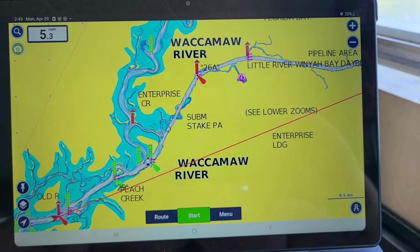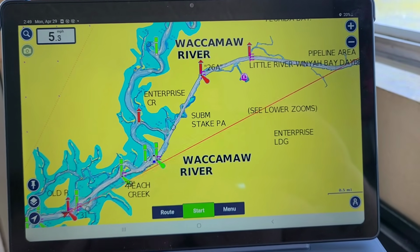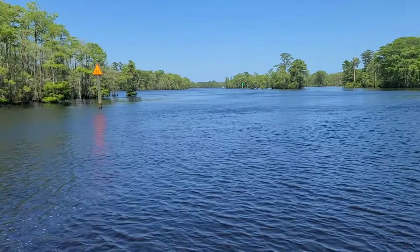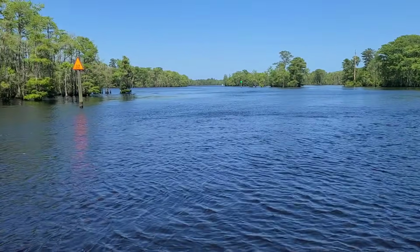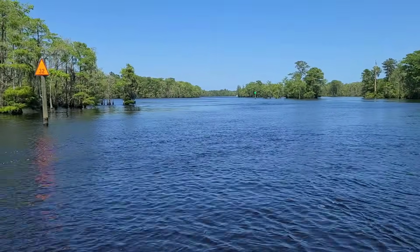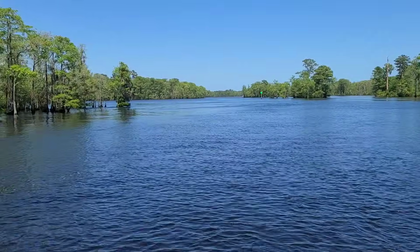You can see that some of these spots in here get kind of tight. Going through some cypress swamps or cedar swamps, still very deep, but they get a little narrow.